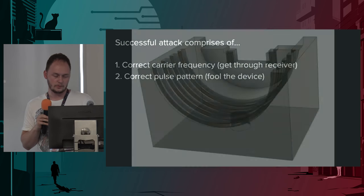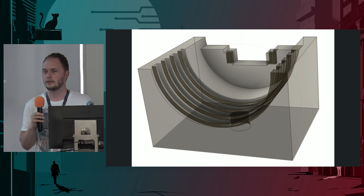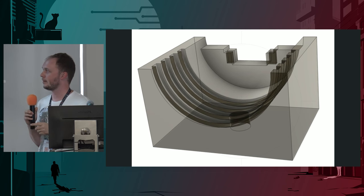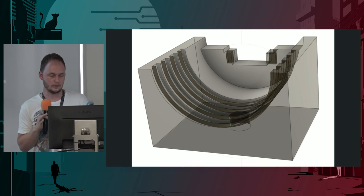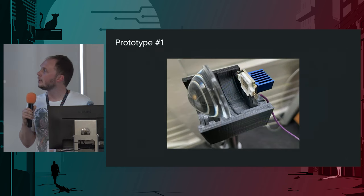So the next thing was to build some hardware for it. 3D printing is cool if you download stuff off Thingiverse, but it's extra cool if you start designing stuff for specific purposes. And it just blows my mind how you can just make a thing from nothing and then suddenly it exists in 2 hours.